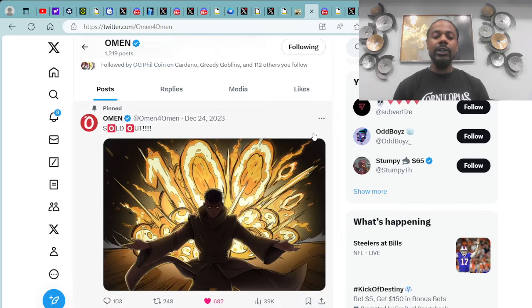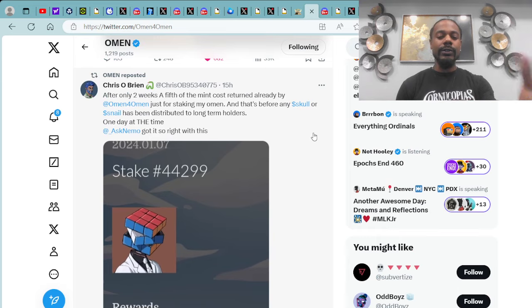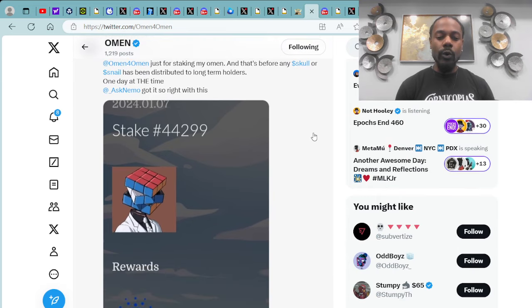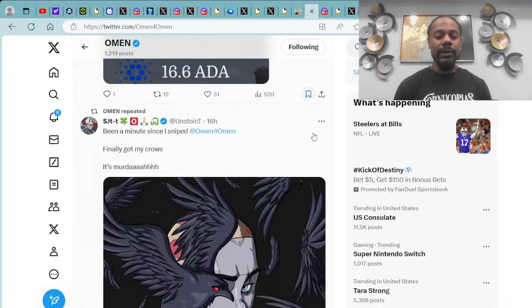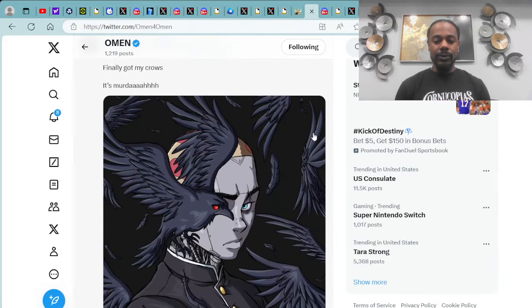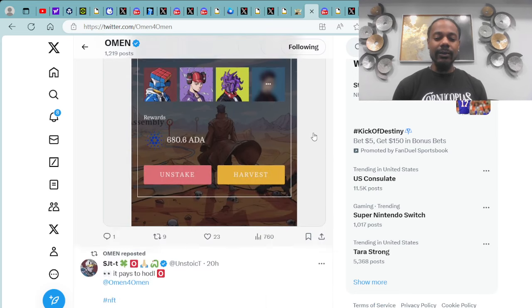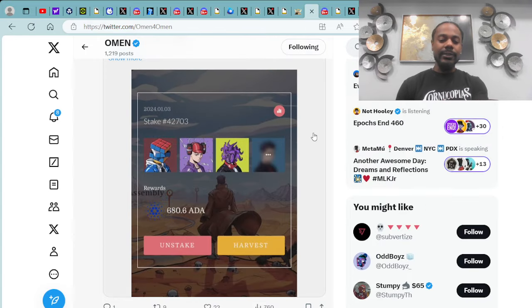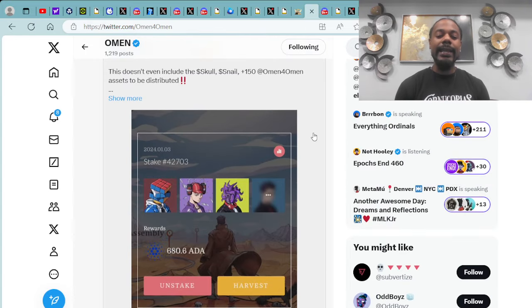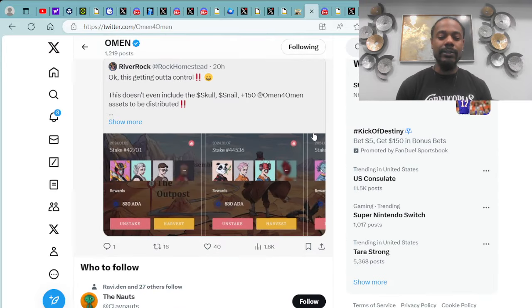As you can see, they did 100% sellout. People are showing their staking, earning rewards, as you're earning ADA for staking, as well as Skull. Come on, guys. Super dope stuff. People showing their different traits and things that they sniped up recently. A lot of people showing their different stakes. Somebody's earning 680 ADA from staking their Omen NFTs, just from holding these NFTs.